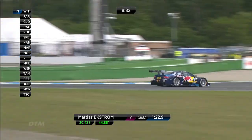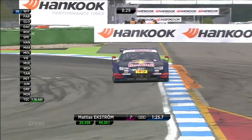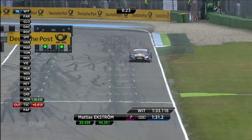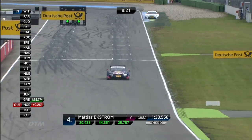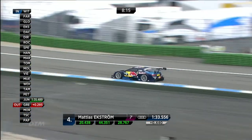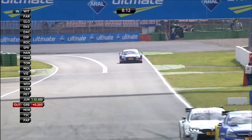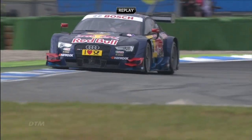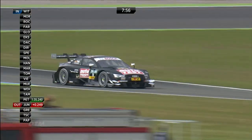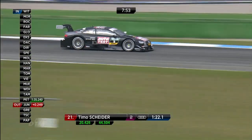There's Matthias Ekström, the former double champion, who was the second best of the Audis last year, wasn't he? Even though he was down in 7th place in the championship. Yes, long-term campaigner, of course, in the DTM as Matthias Ekström, as he crosses the line right now and is 4th fastest. So it's Wittmann, Farfus, Glock, Ekström at the moment. This is a replay of a little bit drifting wide there from Matthias Ekström, the Swede. But his name's not flashed up on the track limits warning board, so I think he might just about have got away with that. As we look at Timo Scheider.